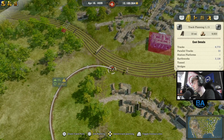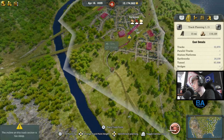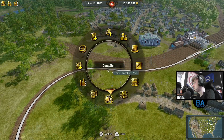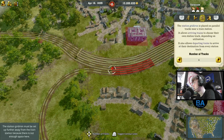If we can, yeah, it's a bit tight, but it should be alright. Hopefully we can get a 4-1 in there. Should be able to. I doubt there's enough room. Probably need to go a bit further back, but we'll see.